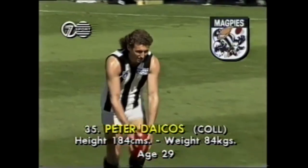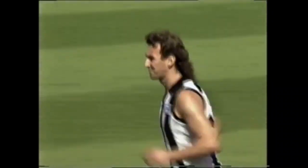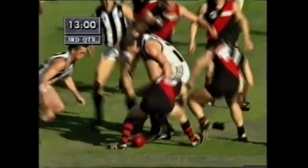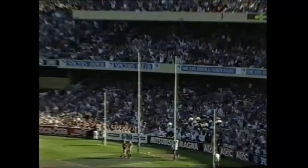Peter Daicos with the free kick from 45 metres. This will lift the roof off the stadium as he kicks and goals. With a set shot on his left foot. Salmon and Stasevic. In they go after in front of the Collingwood goal. They wouldn't want to let Daicos get it. They do. Peter Daicos on the left foot.